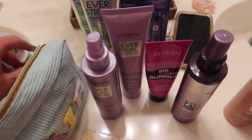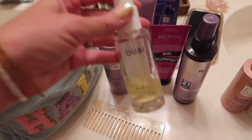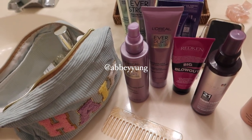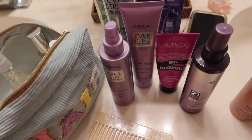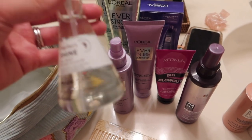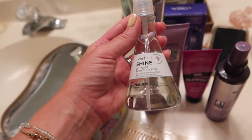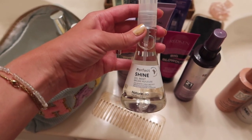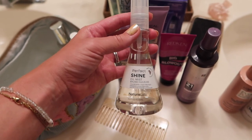And last but not least, I usually use a hair oil. I've been using Whey just because it's a product that I already had, but then I was watching a video from Abby. She's currently studying trichology and does a ton of hair videos and things like that, and she mentioned some of her favorite hair oils, so I bought this as per her recommendation. This is from the brand Nature Lab Tokyo, and I love it because it looks like a little beaker that you would get in chemistry class. But it smells really nice. I haven't used it yet, but it's an oil mist, so I bought it as per her recommendation.